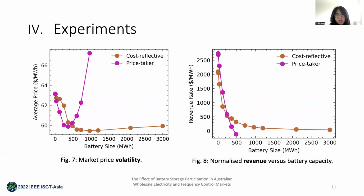In addition, we have calculated some metrics to evaluate the performance of our bidding models. The first one is the average market price. As shown in this graph, with the increase of battery size, the price taker leads to price disruption and market breakdown for battery penetration of around 400 megawatt-hours. But the cost-reflective model reduces the volatility to a large extent.